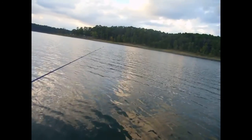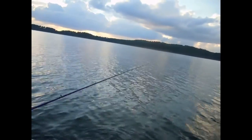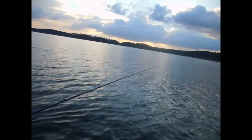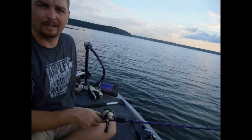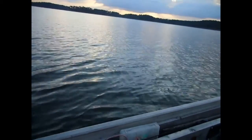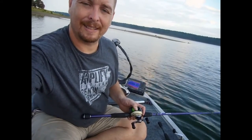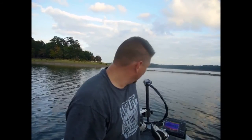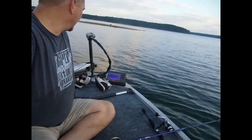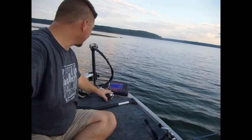Today, we're at the end of September, and the three fish that I've caught so far were on the backside of a point. If you can see the graph there, this is the water that we was fishing in. There's about 28 to 30 foot of water, and the water temperature is 82 degrees.